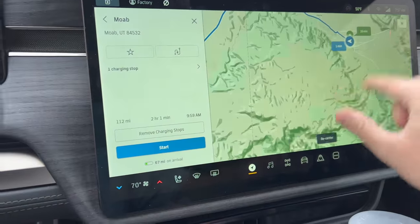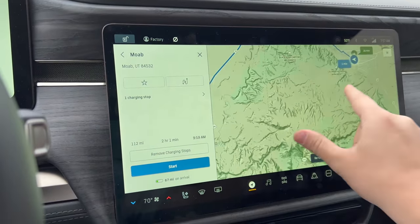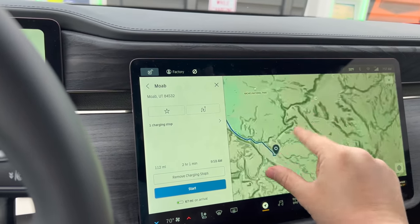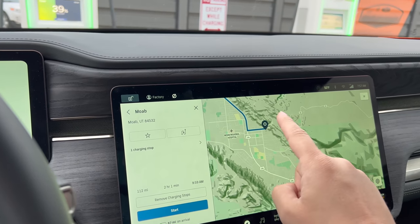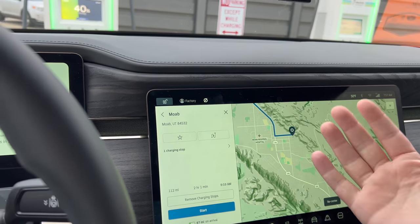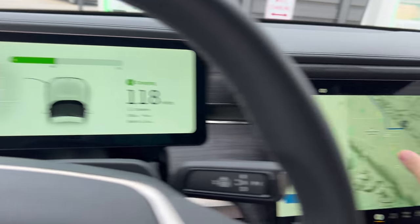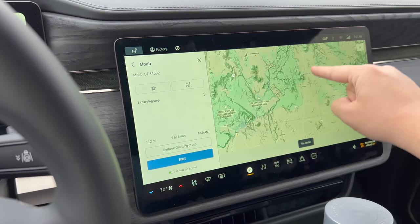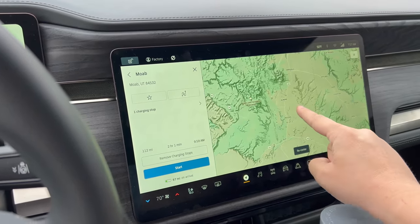So let's see. It wants us to charge here for 16 minutes in order to go this route. The problem is there's only one 50 kilowatt charger in Moab. And it doesn't make sense for us to leave a higher power charger like this until we taper below 50, because the next charger after Moab on the way down to Phoenix, which would be down this, we're going to do this stretch here through Blanding. This is only, I think, a 62 kilowatt charger.